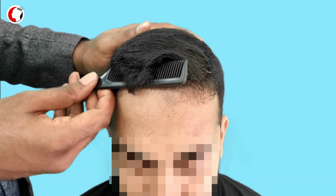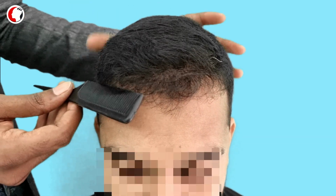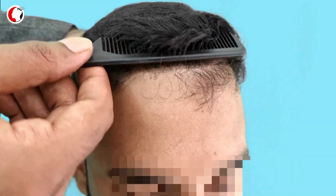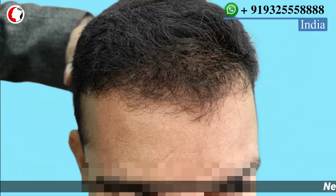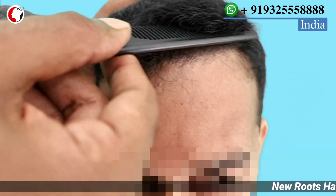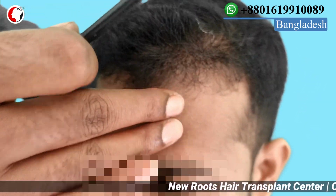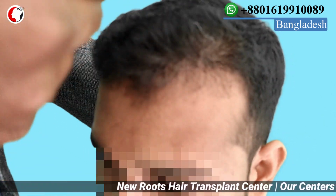Results that a person can achieve, the hairline that should be maintained and designed, plus the care that a person should take during the course of medicines and after hair transplant. As you can see, we have given him a good coverage, plus the density is quite good.